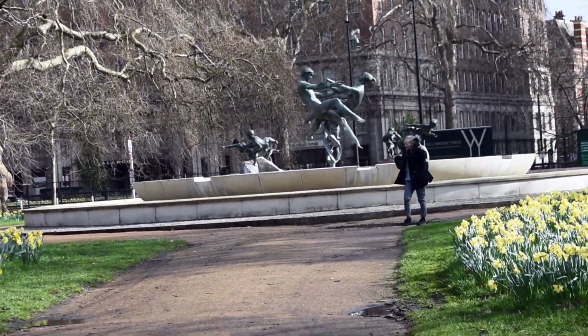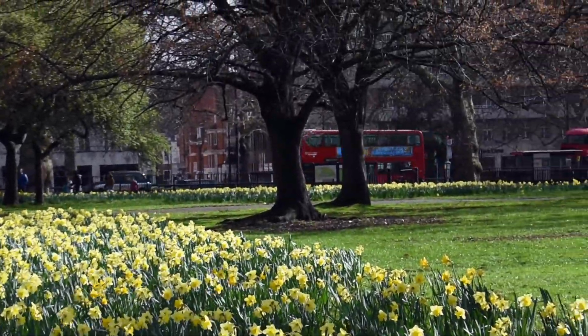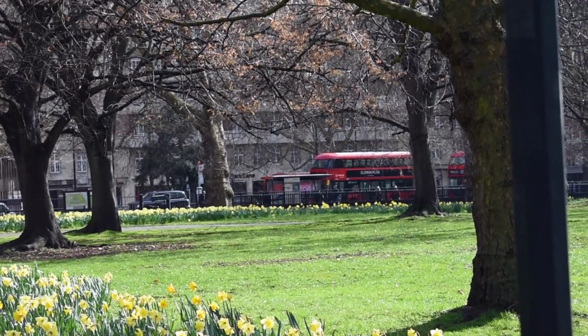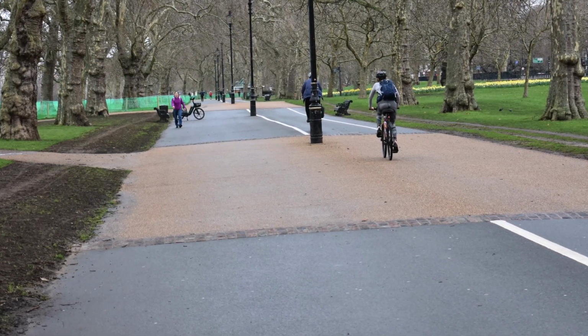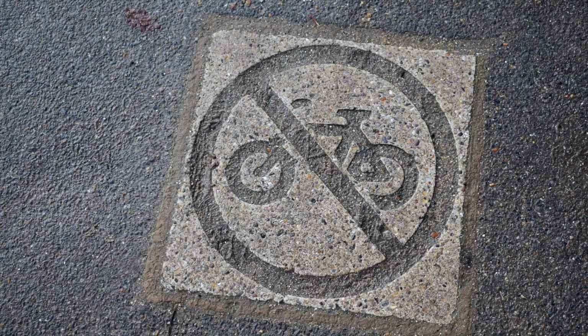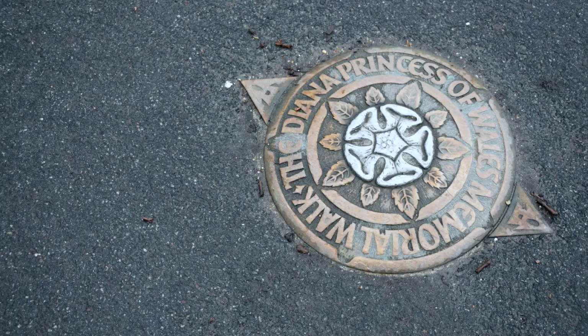As I pan around, I see the double-decker buses out there. We get on that later on the next day, which was a ride in itself. And if you notice, there's people out there jogging, bicycle riders, and then there's areas where you cannot ride your bikes. You have to be very careful because they zoom along, and they also have electric bikes, so you have to be very careful.